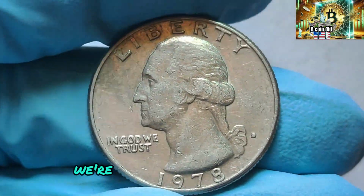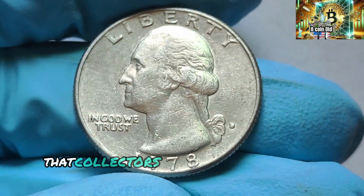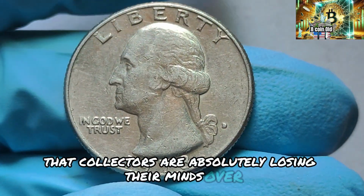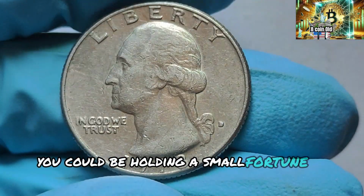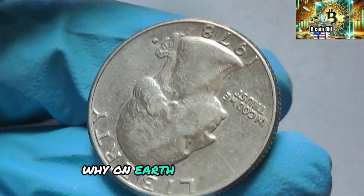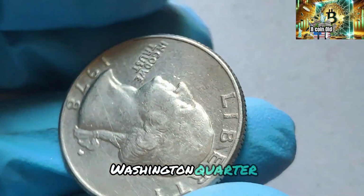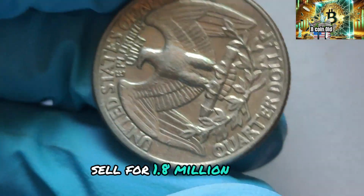Be coin old, we're talking about the 1978 D Ellis Island Washington quarter that collectors are absolutely losing their minds over. So, grab your old coin stash because you could be holding a small fortune in your pocket right now. First things first, why on earth would a 1978 D Washington quarter, a coin that most people think is just 25 cents, sell for $1.8 million?